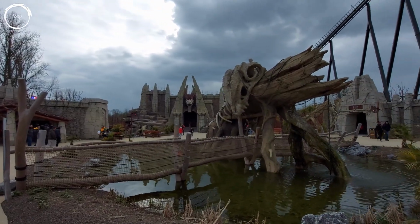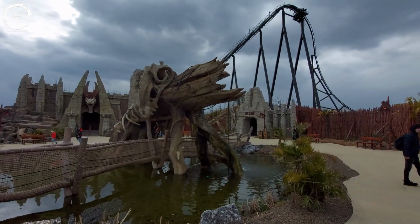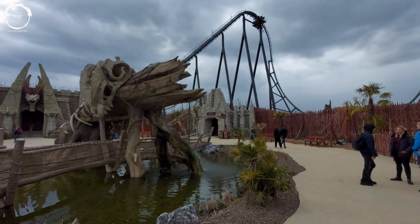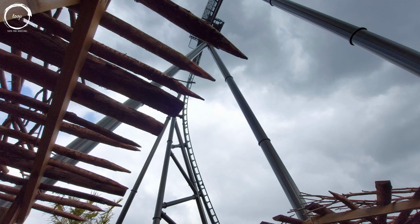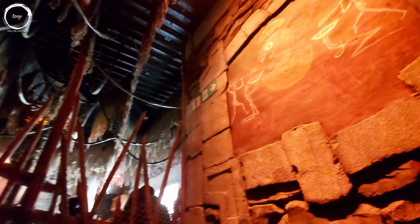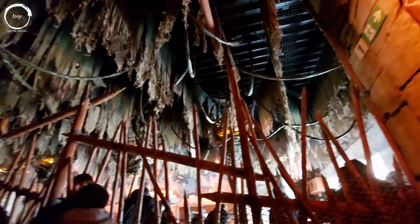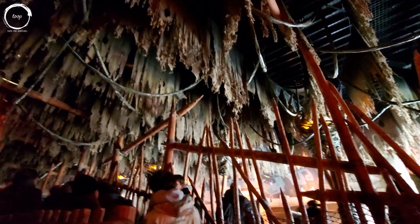The theming is stunning, and while the main queue line and ride area don't offer as much in terms of theming, there are great views to be had of the coaster itself. However, no effort has been spared when it comes to the station building, with hieroglyphics on the walls and overgrowth hanging from the ceiling. You feel like you've stumbled into a spooky old tomb with a genuinely troubling aura.